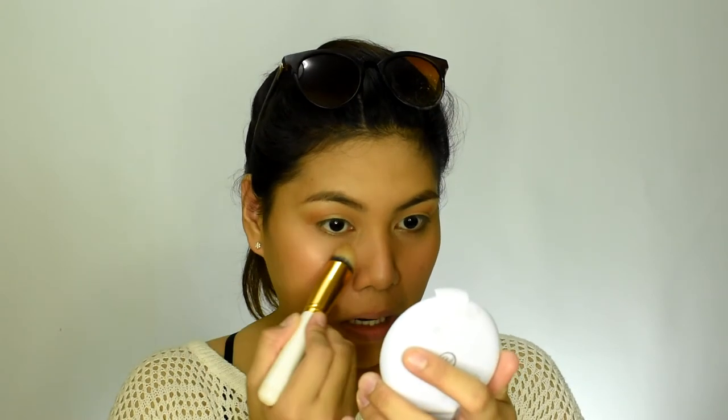Then with this Everblend face powder na medyo peach undertone, I'm using it to brighten up my under eye since di nga tayo nag-concealer kanina. And syempre sa T-zone na din natin.